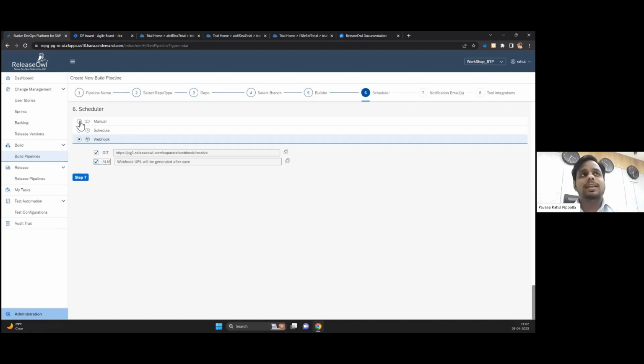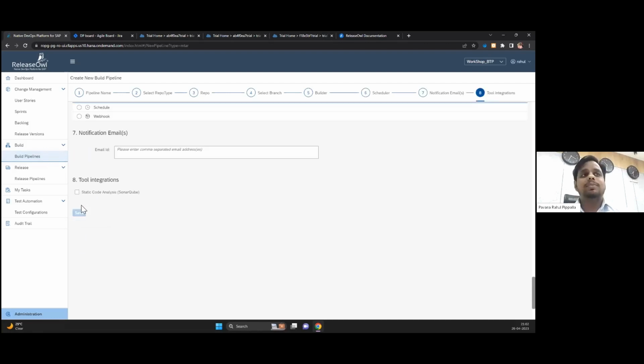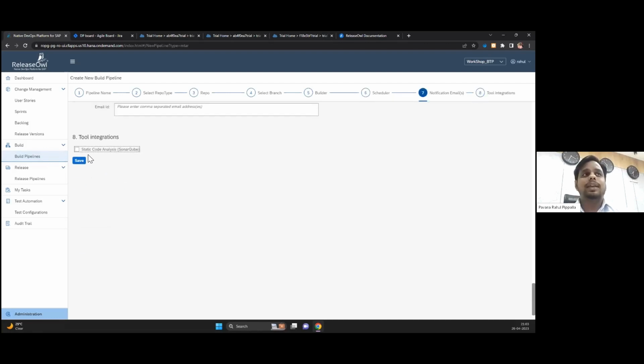So let's quickly select the manual. And if you want to intimate any third person about the execution of the build pipeline, then you can add the email IDs so that they can be notified for the execution of the build pipeline. So if you are okay with everything, then we can quickly go ahead for the 8th step.